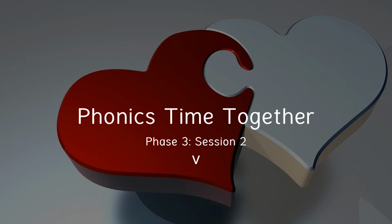It's another session on phase 3 and we're going to be looking at a new sound, the letter V. So it's the same as before really. The first few slides have the blue background. They're going to take you through the guidance and some things to think about and look out for with your children, a little bit of knowledge about the phonics that we're going to be covering together, and then the slides change to orange and they're the ones that you can use with your child.